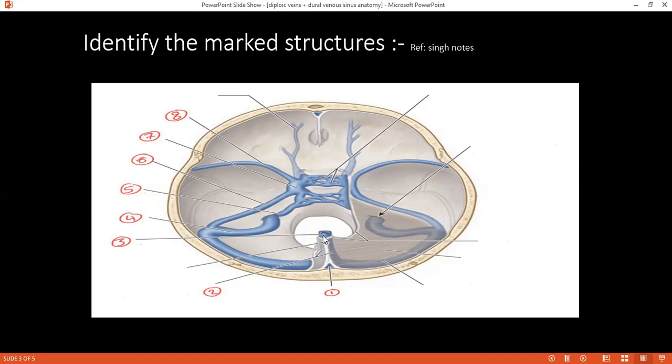3. This one, the arrow comes here. It's the great cerebral vein. 4. Is it the sigmoid? 5. Inferior petrosal sinus. 6. Superior petrosal sinus. 7.